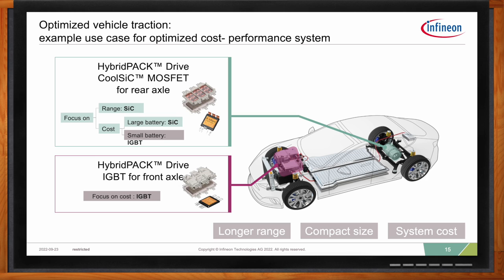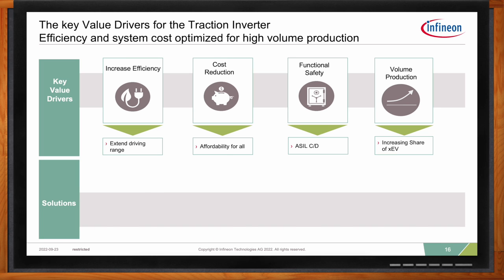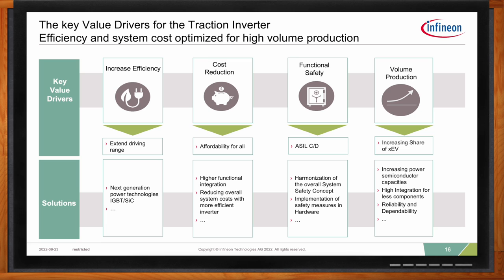So overall, what kind of benefits and real-world solutions do traction inverters bring to electric vehicles? Traction inverters drive some key value for the consumers. So overall, the increase of efficiency helps in extending the driving range. So that's where next generation power technologies from Infineon, like the IGBT technologies and silicon carbide technologies, play a key role. In terms of cost reduction, the target is to bring EV to mass market adoption.